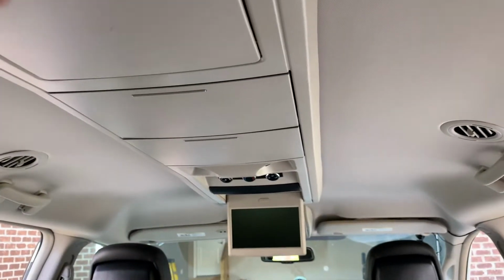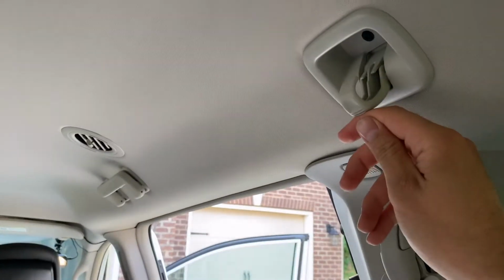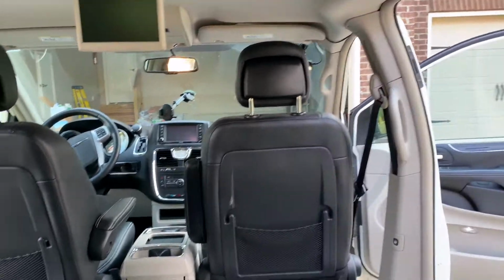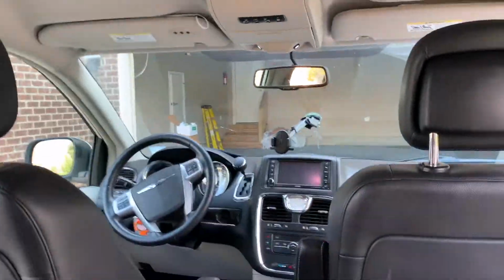And you do have these spotlights, which run around the whole vehicle too, which are nice. Let's see, your vents obviously, and some coat hangers. And yeah, back here, two cup holders and some storage. And yeah, really nice and cozy here. Let's put this back up.